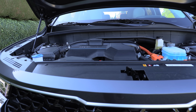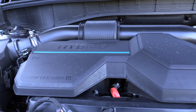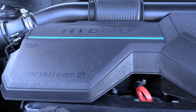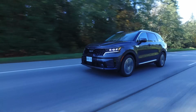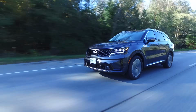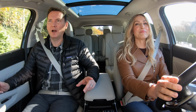Andrea, what are we working with here? A 1.6-liter turbocharged 4-cylinder engine with an electric motor, a combined 261 horsepower and 258 pound-feet of torque. It gets 51 kilometers, 32 miles of EV range, standard all-wheel drive, and you've got to put regular fuel in it. We have a great question coming up about pricing in Questions, Coffee and Cars.